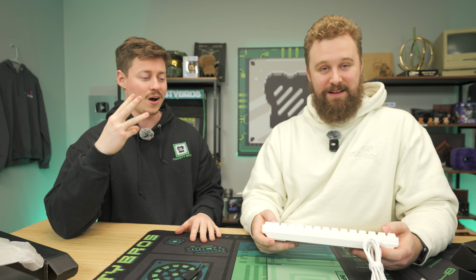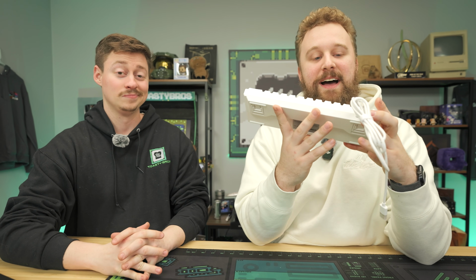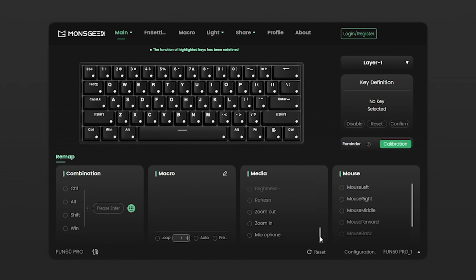But we're now $20 underneath the top keyboard, which, are we losing $20 worth of features with this one? So far, I don't think so. Well, if the software works, it's already better than the last one we looked at. So let's go ahead and talk about that software and then get to testing this thing and see if we think it's worth it. For the FUN60, it comes with web-based software that can be found on the Monsgeek website on the product listing for the FUN60.